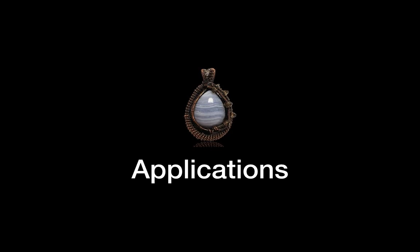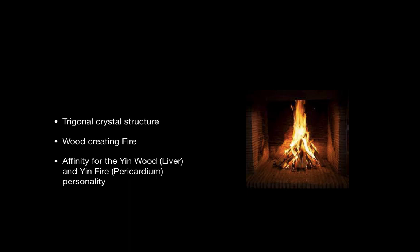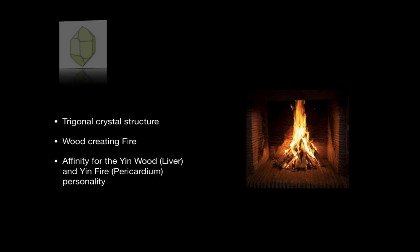So how is blue lace agate applied? Well, this stone has a trigonal crystal structure, which is symbolized by wood creating fire in the generating cycle of the 5 elements. It has an affinity for the yin wood and yin fire temperament. I will link the video to that temperament discussion I did for the foundation of this series.